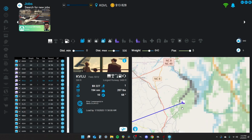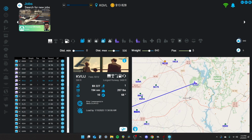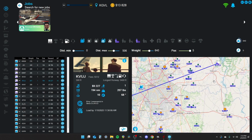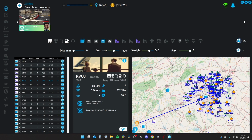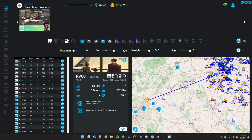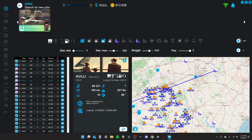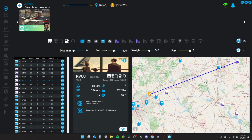Where is that? That is Albemarle. I don't know how to say that. But inside of North Carolina. Oh no, that's Charlotte. That's North Carolina still. It's kind of hard. I can't really see the state lines, and whenever I click somewhere, it populates it, which is nice. Can I turn that off? Yeah, I can turn that off.